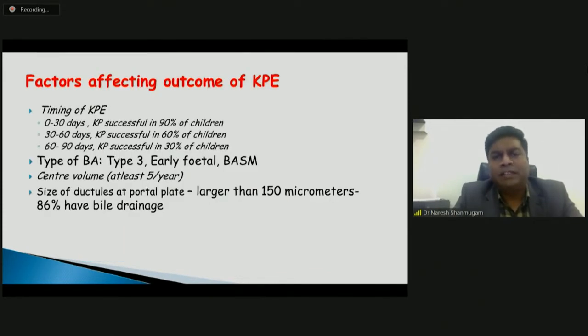And what are the factors that affect the success of this Kasai portoenterostomy? Earlier surgery is better in clearing the jaundice, but as time goes by, it decreases. After 120 days, we wouldn't recommend Kasai as the success is practically zero. And even during the Kasai surgery, if the portal plate ductules are larger than 150 micrometers, the success rate is quite high.